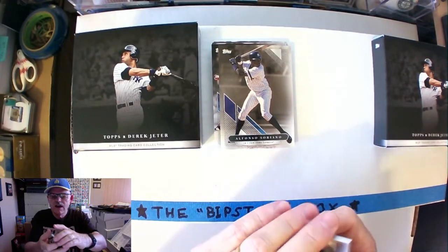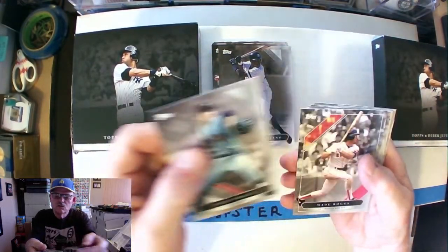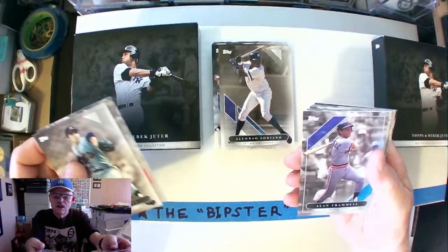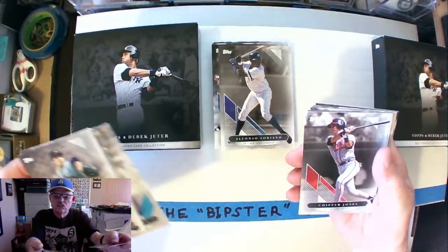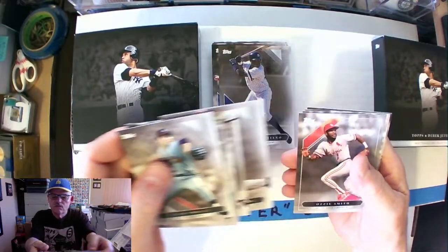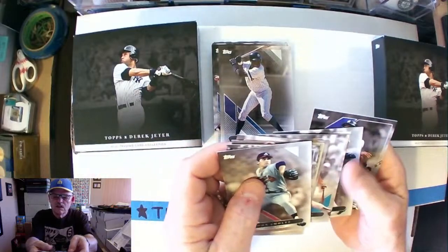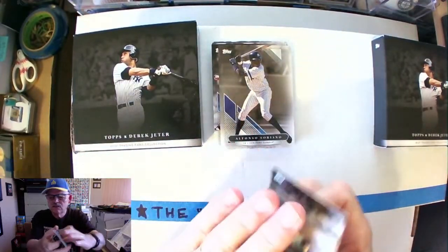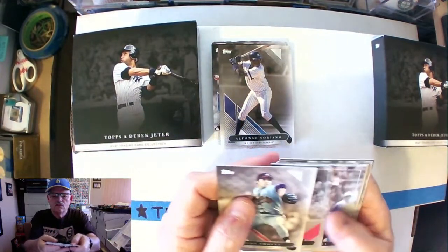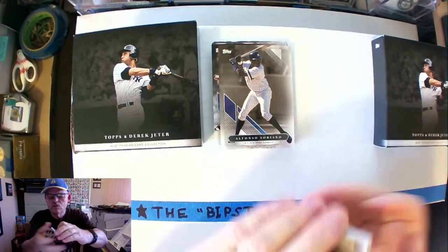1, 2, 3, 4, 5, 6, 7, 8, 9. So we got 5 Hall of Famers out of those 10 cards. The John Smoltz, the Wade Boggs, the Alan Trammell, the Chipper Jones, and the Mariano Rivera. First box, we got Ozzie Smith, Ryne Sandberg, Tim Raines, and Dave Winfield. So it looks like we got 9 Hall of Famers.